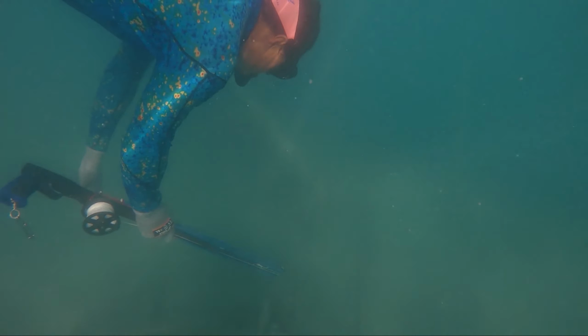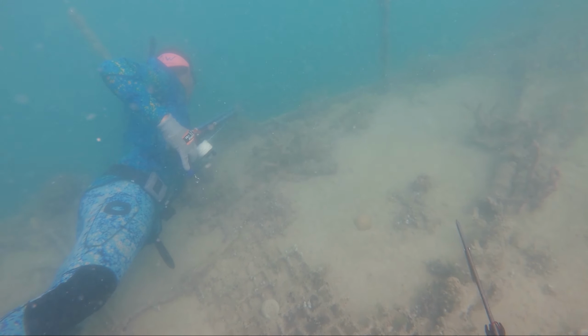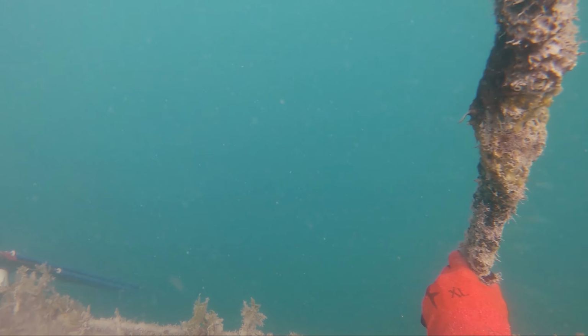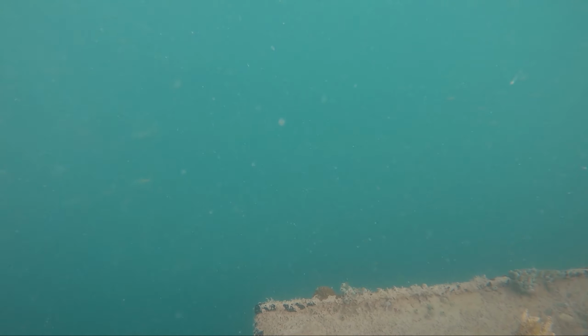I believe it's an old barge of some sort, and very close to the island. You can pretty much see it, you can swim to it if you want, however, no one does. It's only in about maximum 5 meters, so anywhere from, say, 3 to 5 meters is where you'll find fish.